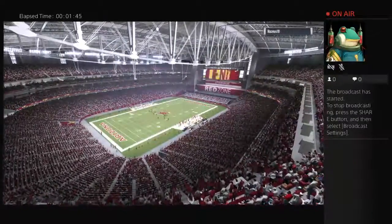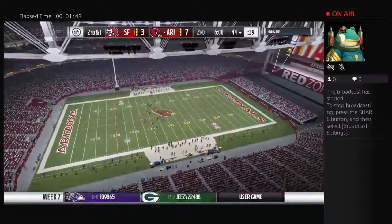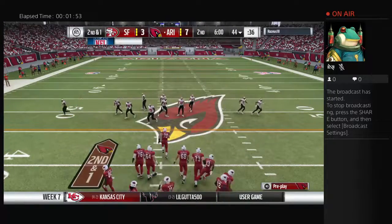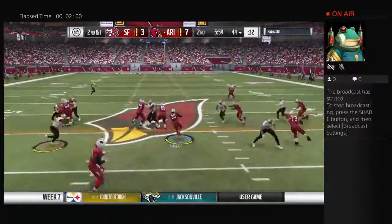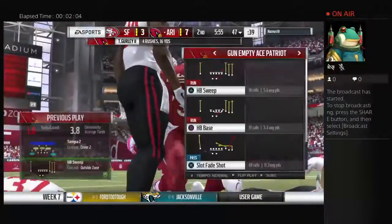Ready to go now in the second quarter. Brandon Gaudin, Charles Davis. It's the Cardinals in possession of the football. They're looking at a second and short yardage to start things out. They'll run it now out of the gun. Give them 3 yards and a fresh set of downs.